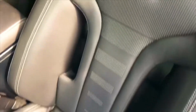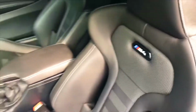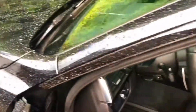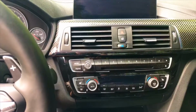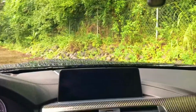Really love the look. Clearly the M4 logo is there, and I believe it lights up. I will climb in, but before I do, I want to show the seat belts. Got those BMW tricolors on there. Really awesome looking. It's just these little simple things, right? It doesn't take the whole car to be awesome. Part of it has to be awesome, you know. The seat belts, for me, is all it takes to be excited, which is a little different. But so we're in here.